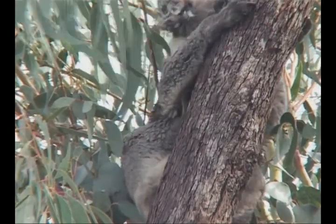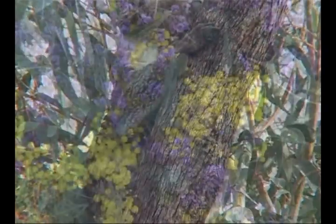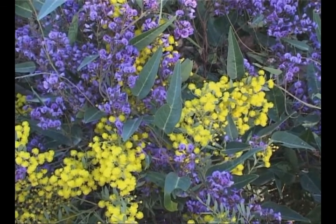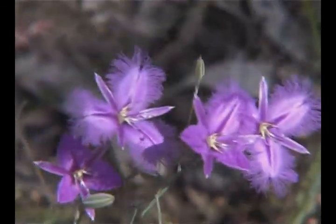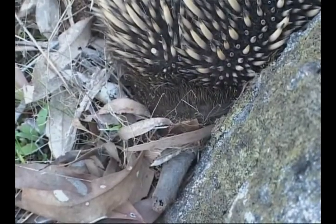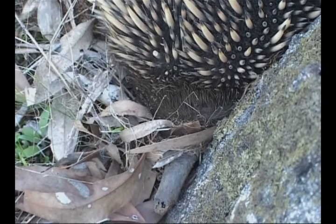Well, it's no secret that the rural city of Wangaratta is home to many of our native animals and plants. But perhaps what is a secret is where they are found.